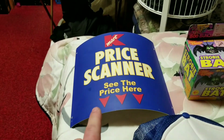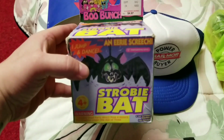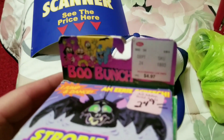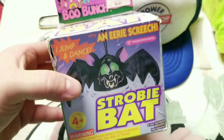And that's the sign that goes on top of the actual price scanner that I got from the Moon Township Kmart. So I got the complete package with that there. This here is Strobe Bat. I found this at a thrift store one day around Halloween. And as you can see right there on the front is the price tag there. And it was actually half off of this price. So I got this for $1.25.